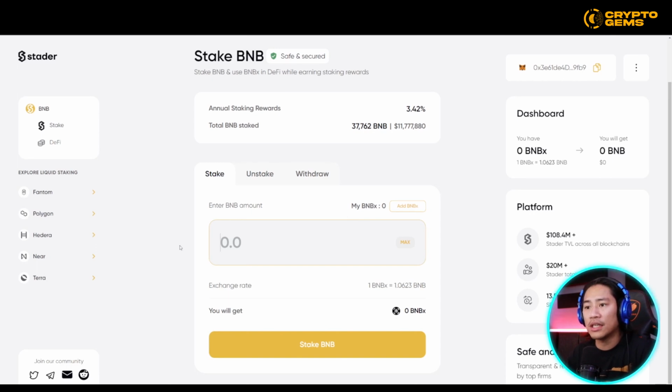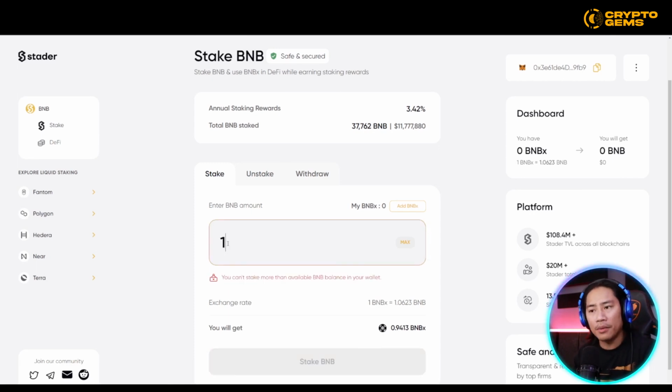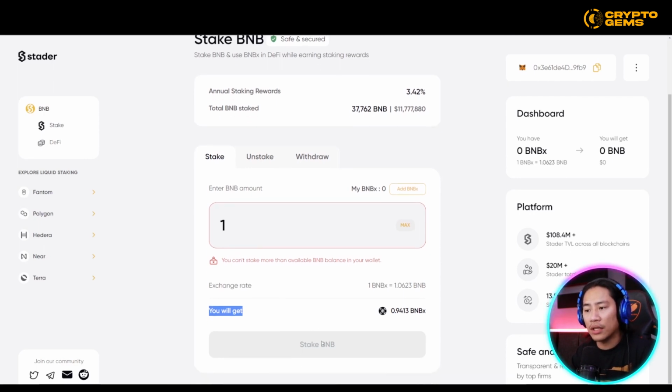So you will see here, you can go ahead and click on stake. All right, so say for example you would like to stake 1 BNB. You put in 1 BNB here, and it will tell you directly that you will get 0.9413 BNBX out of the BNB that you are going to be staking. All right, so once you click on stake BNB, you will be able to get this.